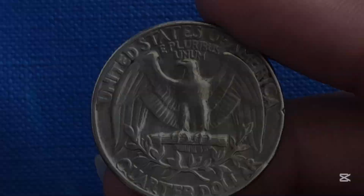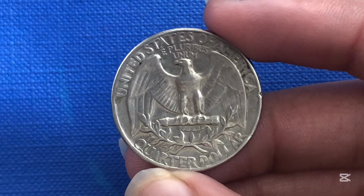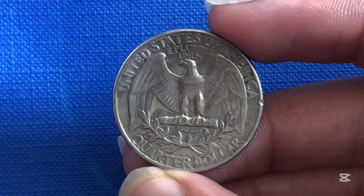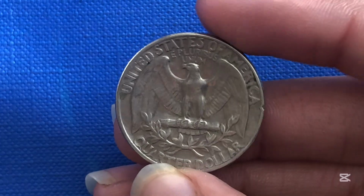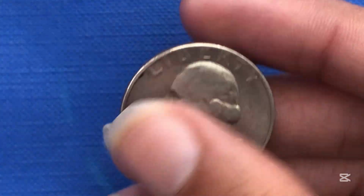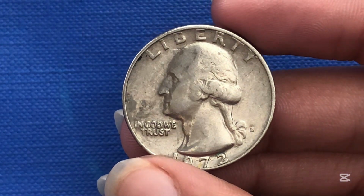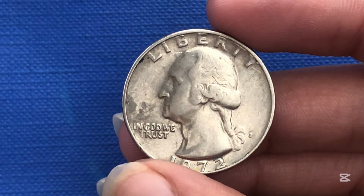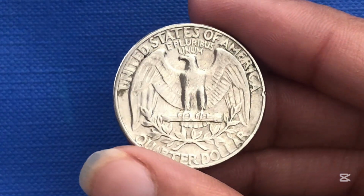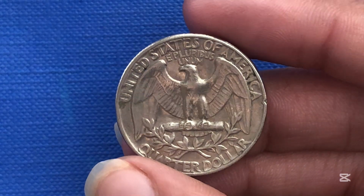Let's step back to understand why this coin exists in the first place. The Washington Quarter series began in 1932 to honor the 200th anniversary of George Washington's birth. The design, created by John Flanagan, features a left-facing portrait of Washington on the obverse, a design that would remain largely unchanged for decades. The reverse displays a bold American eagle with outstretched wings perched upon a bundle of arrows, with 2 olive branches beneath it, a powerful symbol of America's strength and peace.